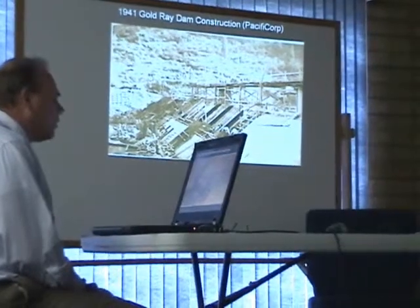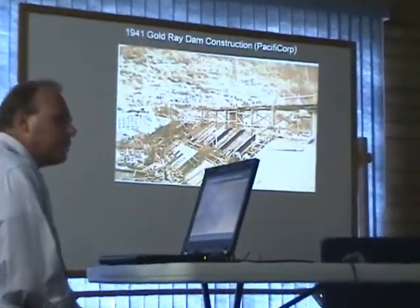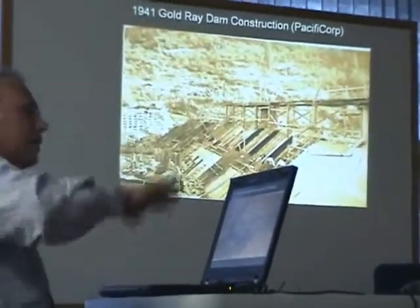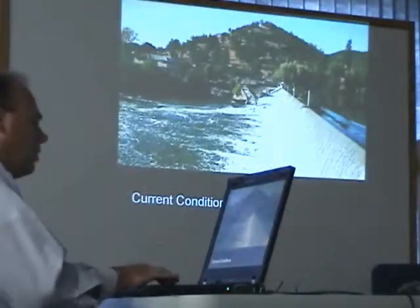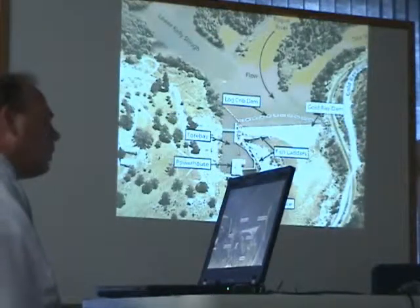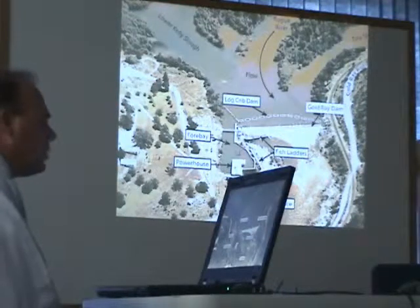Hopco embarked on a project to build a concrete dam downstream. This is a slab and buttress kind of design, where basically it's concrete slabs laid at about a 45-degree angle on some uprights that hold those things up. Basically what we received in 1972 from Pacific Power is essentially what's there today.